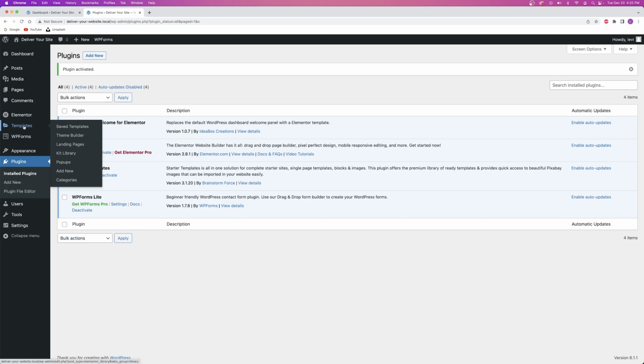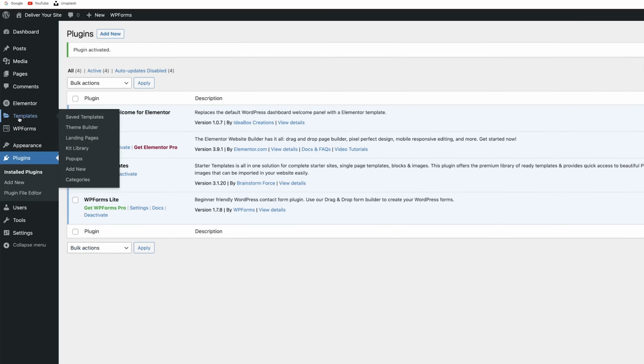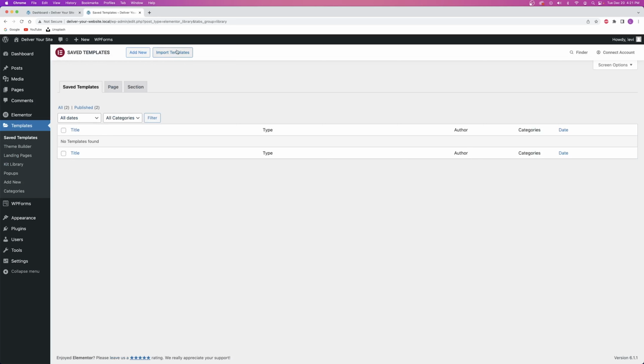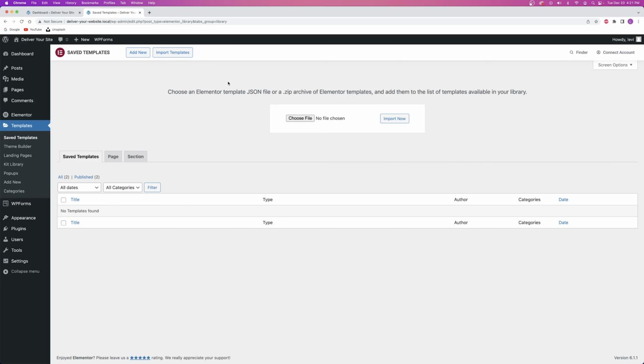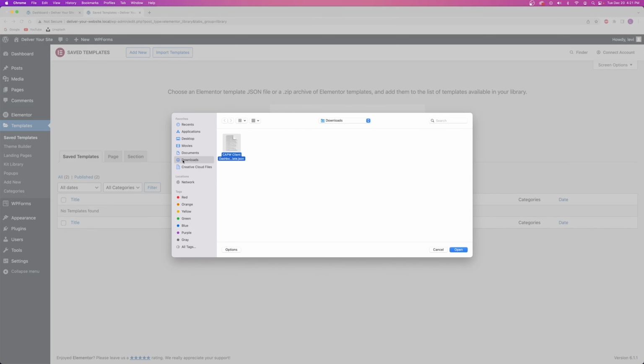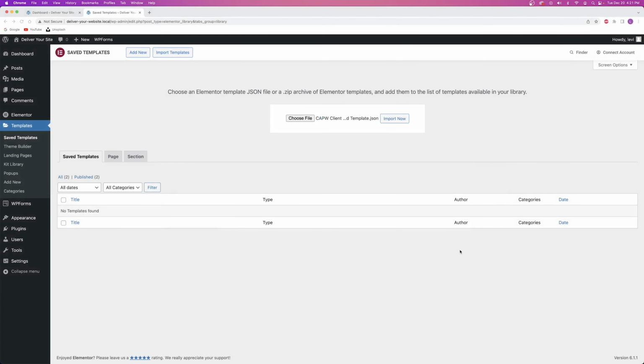So in order to actually upload it to your website, we're gonna go over here to Templates, and then we're gonna click on Saved Templates right here. And from here, we're gonna go up to the Import Templates button right here. And then you can choose the file. So after you download it from the description of this YouTube video, all you have to do is just click on Choose File right here and find where you have it on your computer. And we're gonna click on Open.